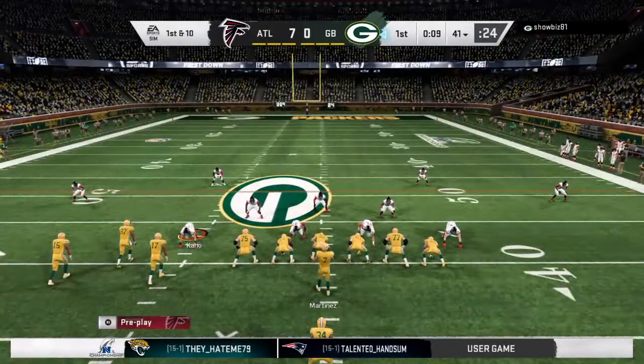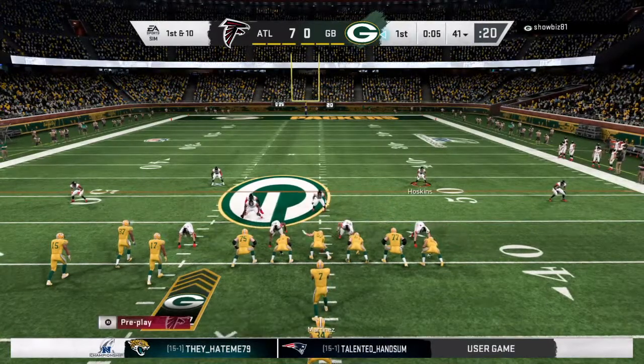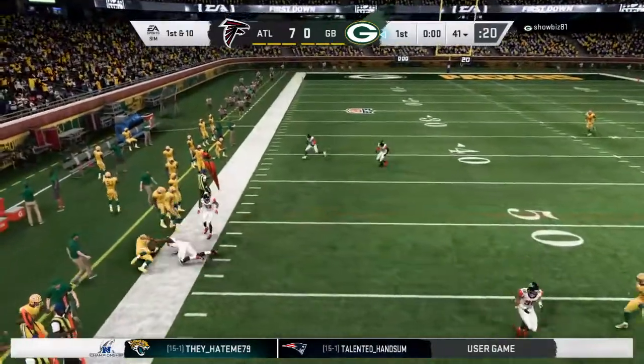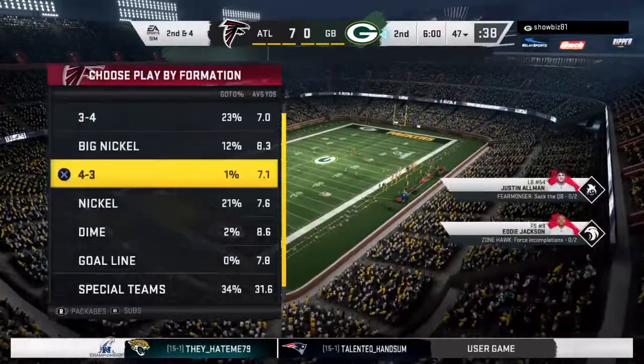Ready, break. 2. Pick me up. Here we go. Let's go. On first down, Martinez. Complete to Bryant. Yeah, baby. Yeah, baby.